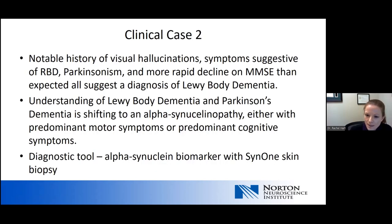So this gentleman, the notable history of visual hallucinations, the symptoms that were suggestive of an REM sleep disorder, and the Parkinsonism on exam, but also the more rapid decline than expected on an MMSE are all suggestive of a diagnosis of Lewy body dementia.